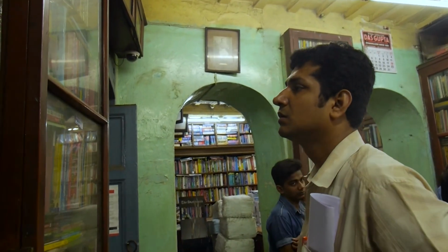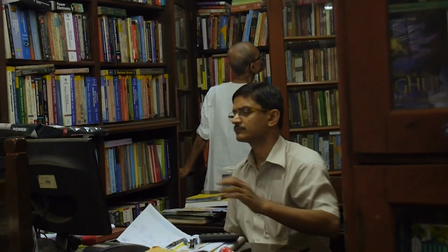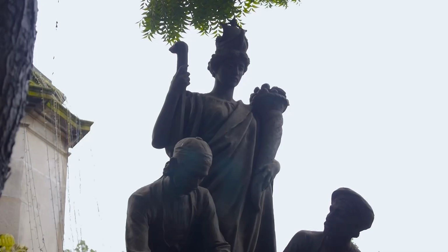Tell me a bit more about this place. My great-grandfather started in the year 1886. Wow. At that time, only on College Street, only 30 to 40 bookshops were there. Now, I think more than 10,000 bookshops are in College Street. That is remarkable. So we have witnessed two world wars, the First and Second World War.